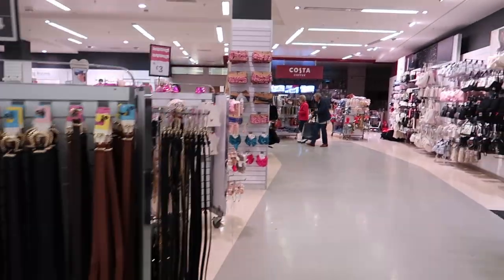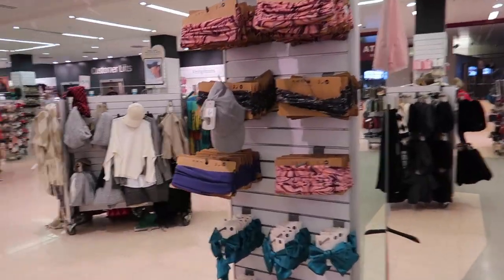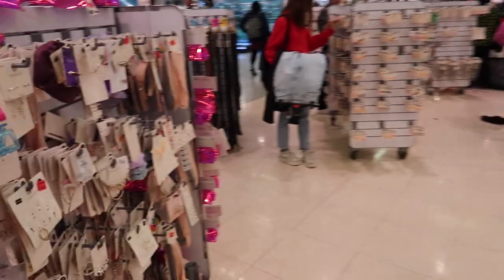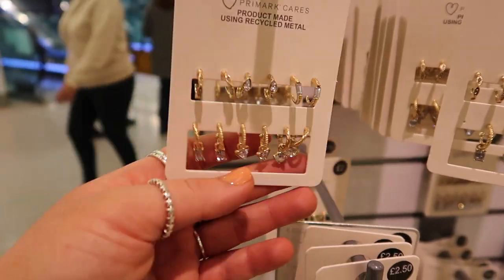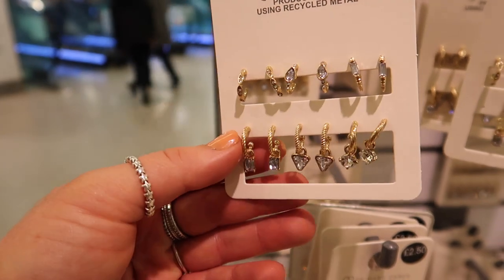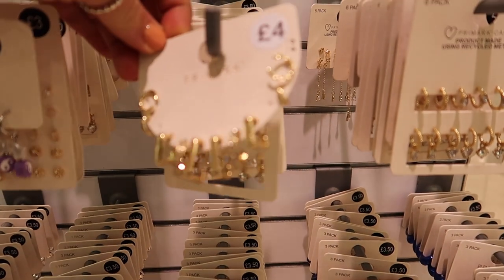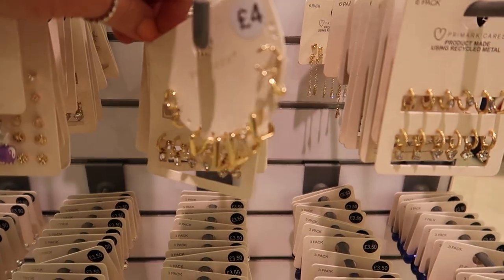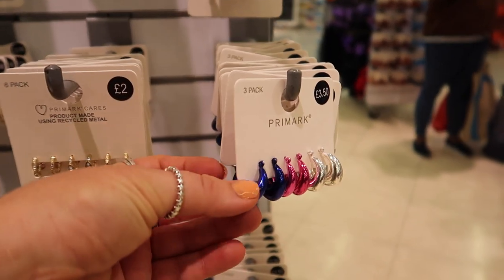Right, let's head into the accessory section and see what is new here. We've also got cover bags as well. I'm hoping this is gonna be a bit more fruitful. So we've got this cute set of earrings, which have got these little shapes at the bottom. I love these ones, they're my favorite, with the little princess cut. And then we've got this set, which I think I might have seen before, but they're a little bit more on trend at the moment with the more chunky gold. And then these are definitely new, £3.50.